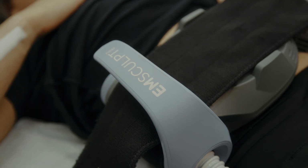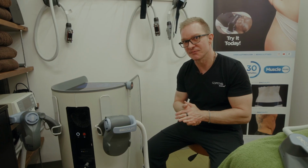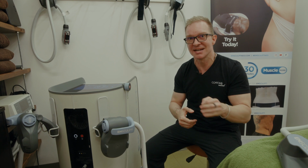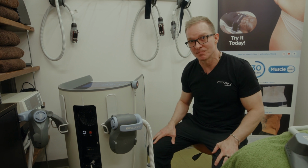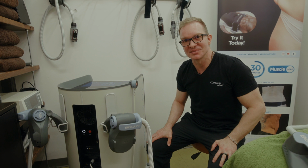In late 2019, we have the Emsculpt NEO, which I've done 2 studies for the manufacturer to help develop the most standardized protocols and to make sure that we have safe and effective treatments for patients. So those are both published studies, and I also did a study on the original Emsculpt.